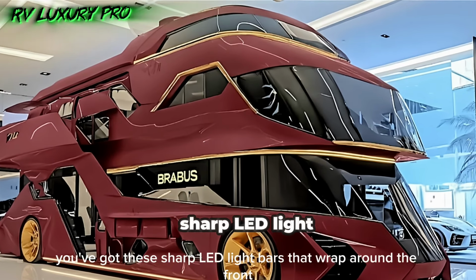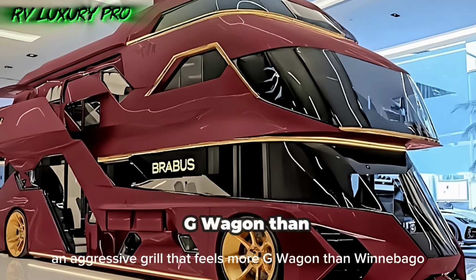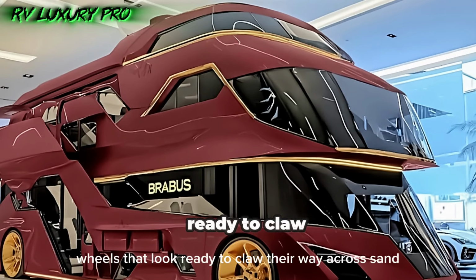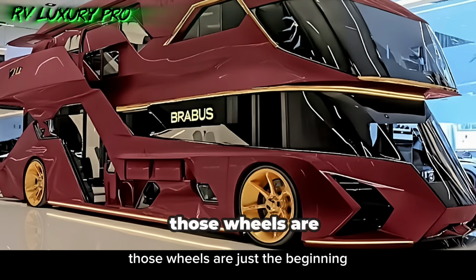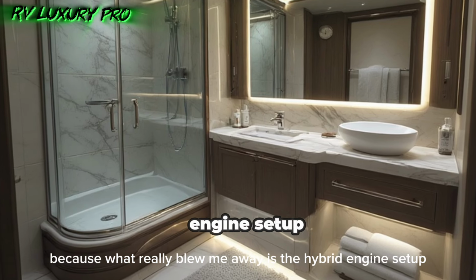You've got these sharp LED light bars that wrap around the front, an aggressive grille that feels more G-Wagon than Winnebago, and these massive, almost intimidating wheels that look ready to claw their way across sand, mud, or snow. And honestly, those wheels are just the beginning, because what really blew me away is the hybrid engine setup.